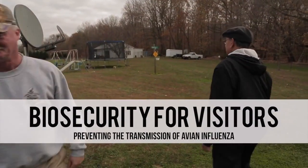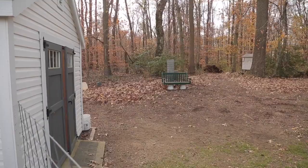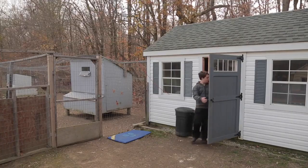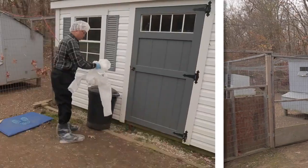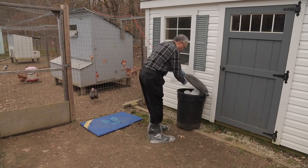Biosecurity for visitors. Essential visitors must wear protective clothing, including boots and head cover, before being allowed near the birds. This includes service personnel and veterinarians. Keep some protective clothing on hand for visitors or when problems arise. Have a waste receptacle placed in close proximity to your access gates to dispose of disposable clothing when visitors leave.